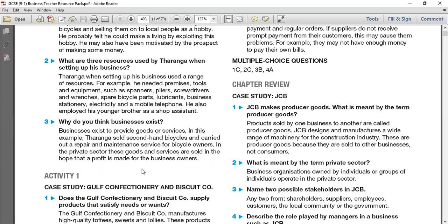Look at the way they answered that provided. This is the thing that you have to learn today, how to present your answer. Don't always write generic answers. If you're asked based on the case study, you always have to touch the case study. In every answer you can talk about the person's name, Taranga, an example from the case study. Why do you think business exists? Then you can give the example from it. In this case, Taranga sold second-hand bicycles, carried out repairs.